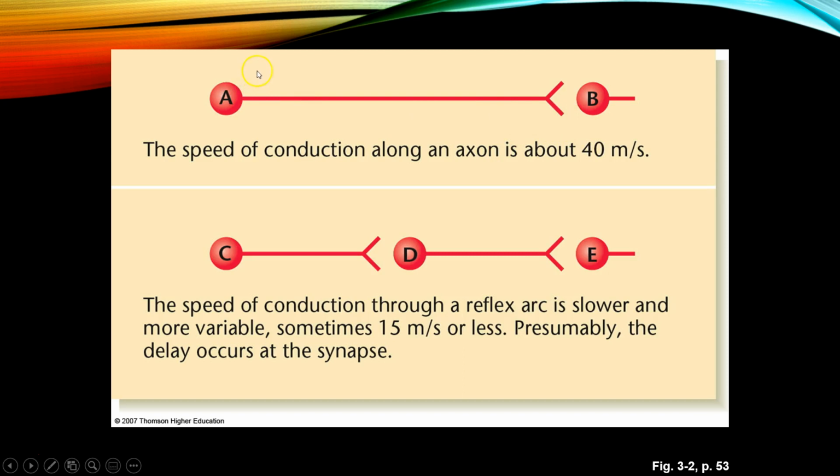So remember, we said you send an action potential down a neuron, the sodium channels open, sodium rushes in, potassium channels open, potassium leaves the cell, then the sodium channels close, potassium continues to leave the cell, that's bringing the cell back down to its resting potential of -70, and then that happens again at this part of the axon, and the next part, and the next part.